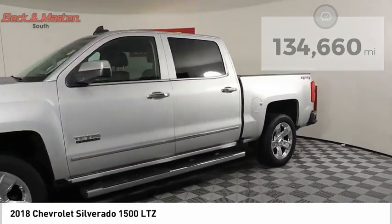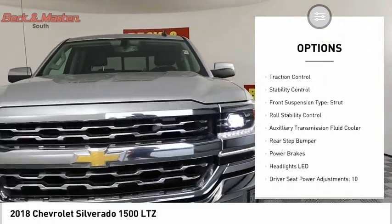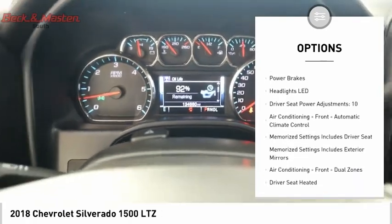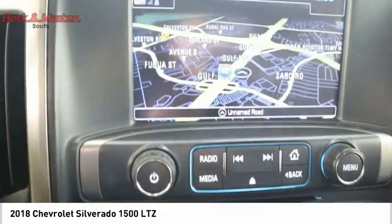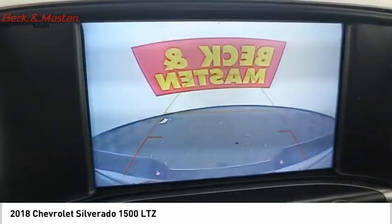Here are some of this vehicle's great options: power windows with safety reverse, remote engine start, active grille shutters, traction control, stability control, front suspension type strut, roll stability control, auxiliary transmission fluid cooler, rear step bumper, power brakes. Come take a test drive today.